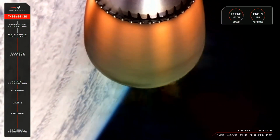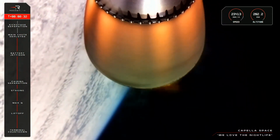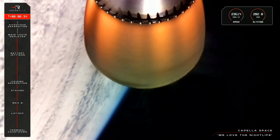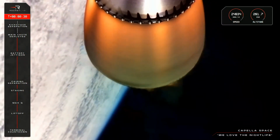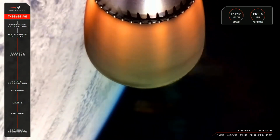There's the call we were waiting on, confirmation from our team in Mission Control that the booster's main parachute has been deployed. That will mean the first stage has well slowed down its pace and should be floating.